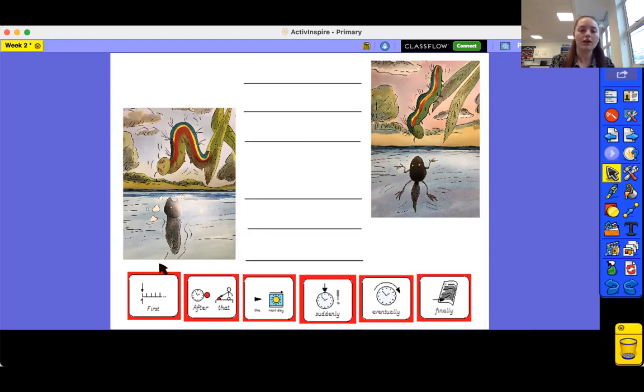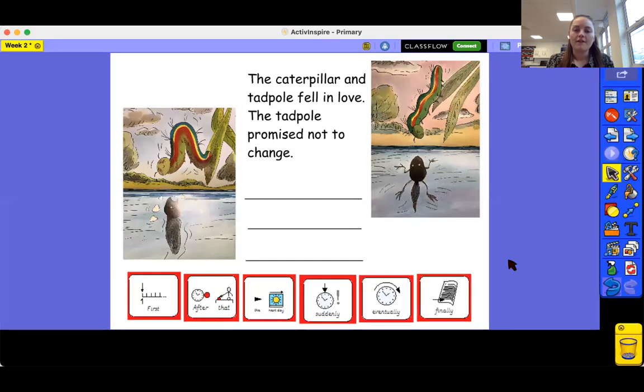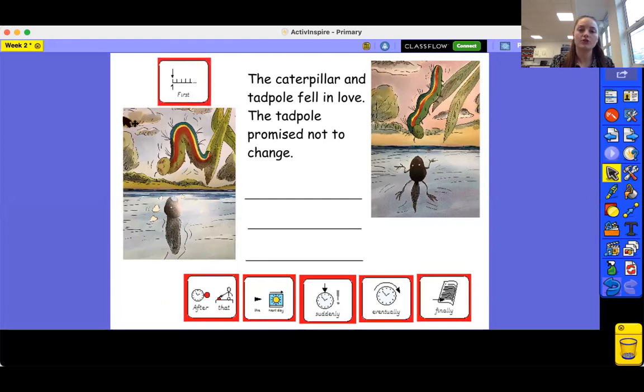And I want you to think, which of these adverbs, time adverbials, could we use to start off our story? First, after that, the next day, suddenly, eventually, or finally. Which one makes sense for the beginning of our story? Fantastic, well done. So I think that the one that makes the most sense here is first. I know that I wouldn't be able to use first anywhere else because this is the first thing that happens in the story. So I would say, first, the caterpillar and tadpole fell in love. The tadpole promised not to change.